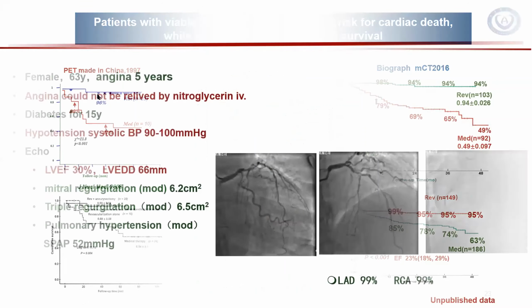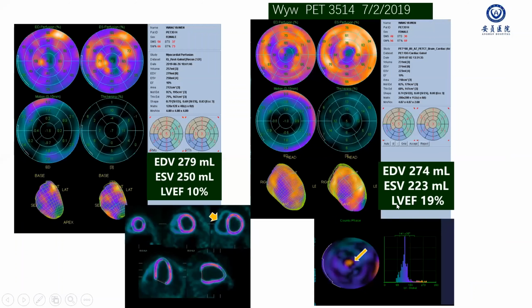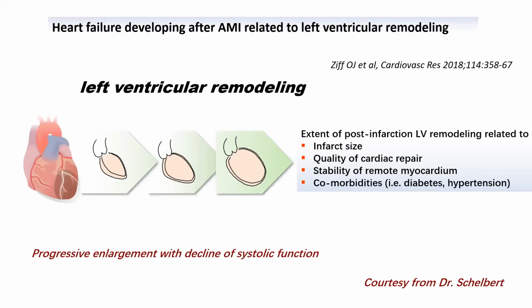We look at one case, 63 years old, with coronary disease and severe heart failure, and a large amount of viable myocardium, with an ejection fraction of only 20%, and a large volume. The patient was treated by coronary bypass graft. During the procedure, the blood pressure gradually increased. Nine days after surgery, the ejection fraction improved to 42%. So it indicates the viable myocardium was correctly identified before surgery.